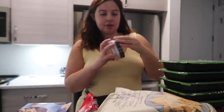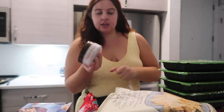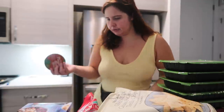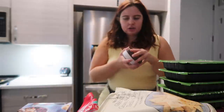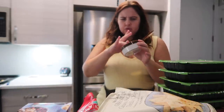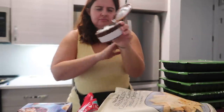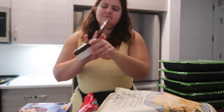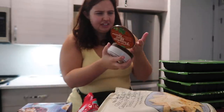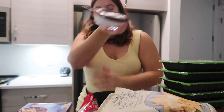This pumpkin body butter. No, because I've been wanting them to get their fall stuff in and they just were lagging. They just waited so long. Ooh, it's thick. I guess it smells good, but it's a little more fruity than I was expecting. The consistency is great though.